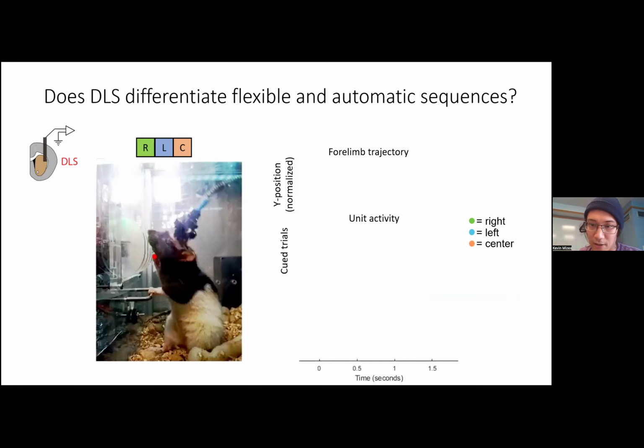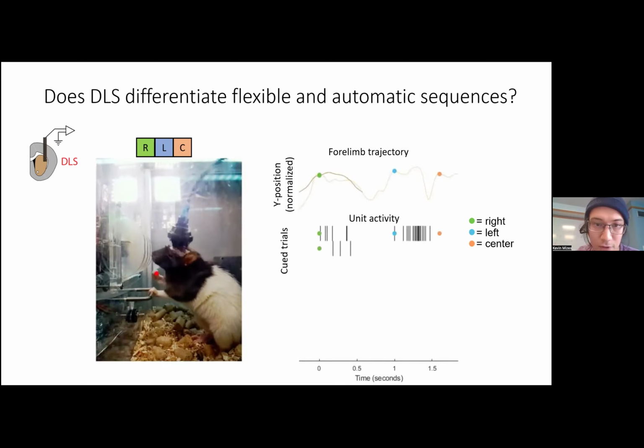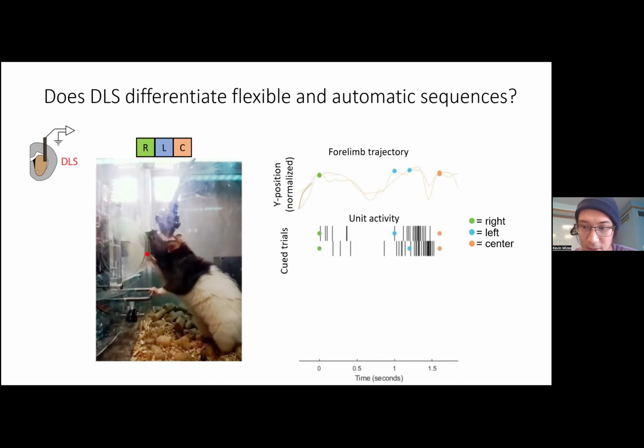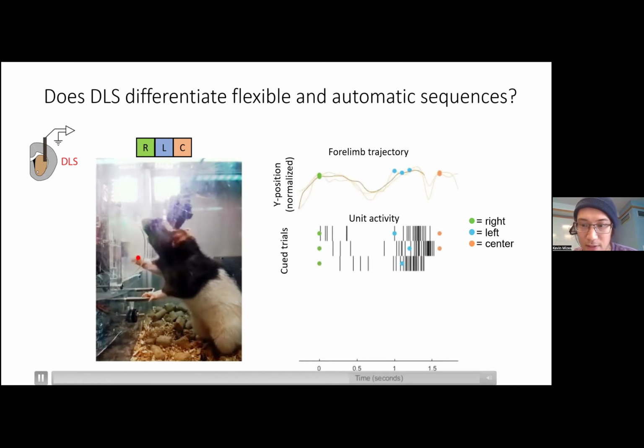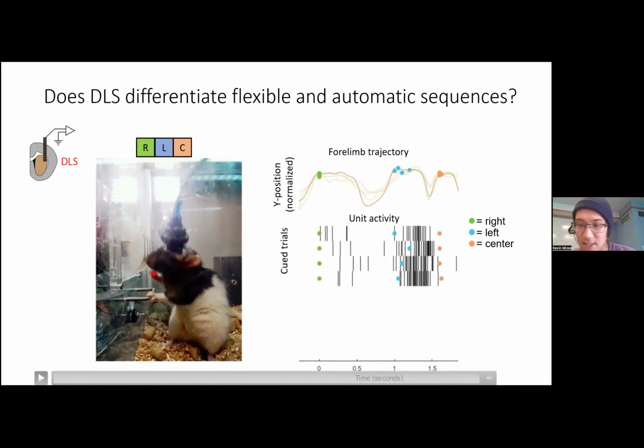Here's a video of an animal performing 4 trials of the sequence in the cued context while I'm simultaneously tracking her forelimb trajectory and plotting spikes from a single unit. I'm temporarily going to focus on the sensory guided and automatic tasks, putting aside the working memory task for now. As you can see, as she's performing the cued sequences, I'm also dropping these dots every time a lever is being pressed. We can see across these trials, this unit appears to fire between the second and the third lever press, indicating it's sensitive to some aspect of the movement.